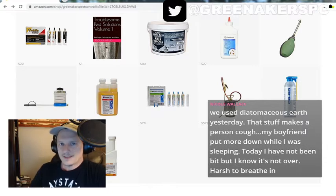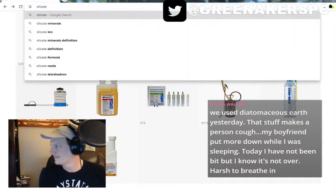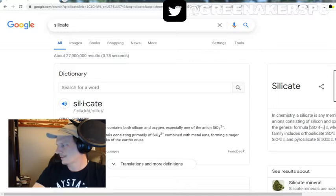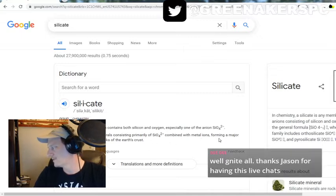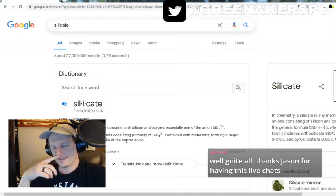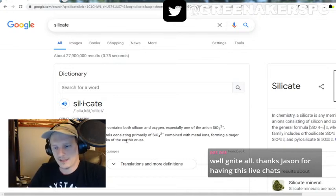The problem with diatomaceous earth is that it is a silicate. Let's go over that real quick. A silicate is a salt, any of the minerals consisting primarily of silicon combined with metal ions, forming a major component of the rocks of the Earth's crust. So sand is a silicate. That's what sand is. If you don't want to breathe sand into your lungs, then don't apply diatomaceous earth in your house. It gets everywhere. It's like talcum powder or baby powder.